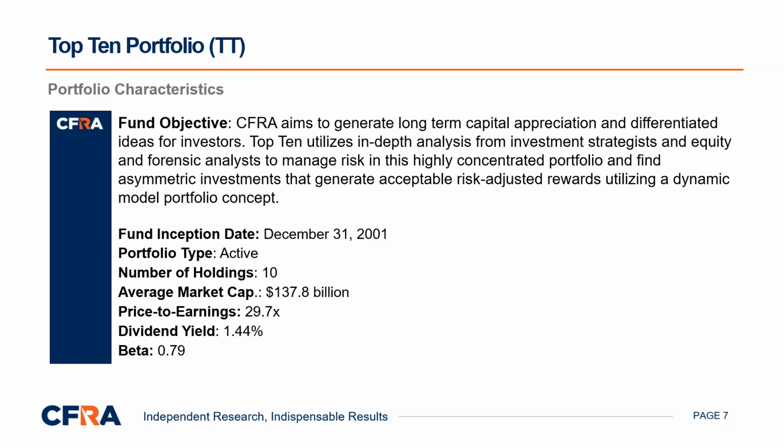The Top 10 portfolio has a number of characteristics that differentiate it from many of the other portfolios. As its name implies, it's a highly concentrated portfolio. There are only 10 names in the portfolio. The fund was created December 31st, 2001, so it's been around for a while. It's an actively managed portfolio. Currently, there is definitely a large cap bias to the portfolio. The average market cap is nearly 138 billion. There is a little bit of a growth at a reasonable price bias. The average PE of the portfolio currently is 29.7, while the dividend yield is slightly below the market at 1.44. We've tried to tone down the risk a little, and as a result, the beta of the portfolio is below that of the market. The current beta of Top 10 is 0.79.